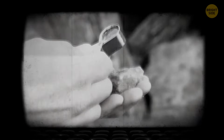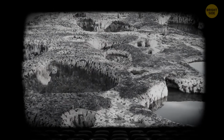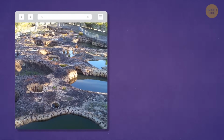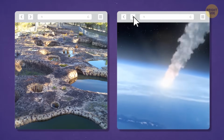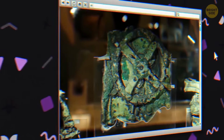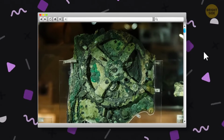The farmer passed his finds on to geology professors, who set out to research the formations. When the geologists began digging around the area, they uncovered a huge layer of sandstone and ochre stain that was completely covered with craters. There were 35 craters in total, and the layer of rock is estimated to be around 25 million years old. The scientists studying this mystery believe that hot springs, former ocean activity, and meteors are the prime suspects behind the craters. And I'd like to know about the characters who named those towns Bundaberg and Gingin. What fun names!